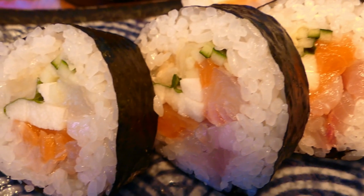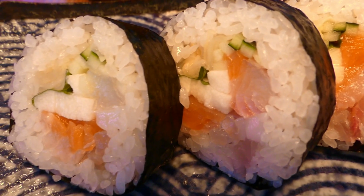What I love too is they've literally added the pickled ginger inside. So you get the soft fish, different textures. The rice, once again, perfectly done. And then at the end, the pickled ginger flavor just takes over and just refreshes your palate.